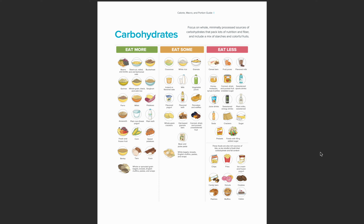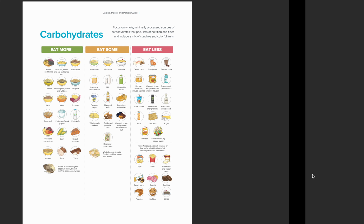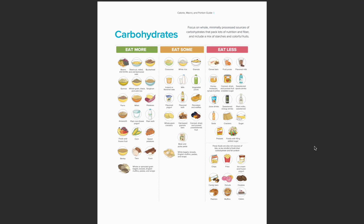Again, the eat less is these very processed canned foods or canned fruits with added sugar, cereal bars, fruit juices, crackers, soda, all of those things. Oh, and cake and muffin down here too. So very processed. You want to avoid those if you can, unless you notice that they make you feel really good, which in most cases, when you slow down and really savor and pay attention to what your body's telling you, most people find that the more processed foods do cause some discomfort, whether it's a headache or fatigue or stomach ache, whatever it may be. So I challenge you to slow down and really pay attention to what foods make you feel good.